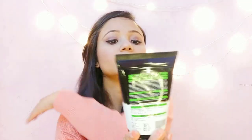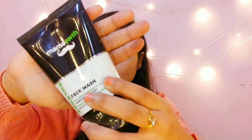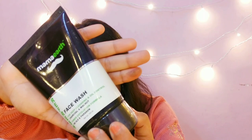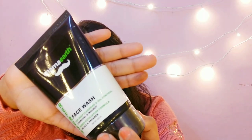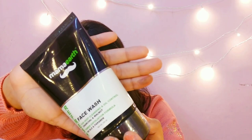And next I have one product which is again from the brand MAMAEARTH. MAMAEARTH Refresh Face Wash for deep cleansing and oil control, charcoal and walnut. Power exfoliation formula, no SLS and paraben. It retails for rupees 349 for 100 ml of product. It refreshes your senses and has a pollution defense formula, exfoliates dead skin cells and claims that it deep cleanses skin and is free of parabens, sulfates, SLS. I hope my father will definitely love this.